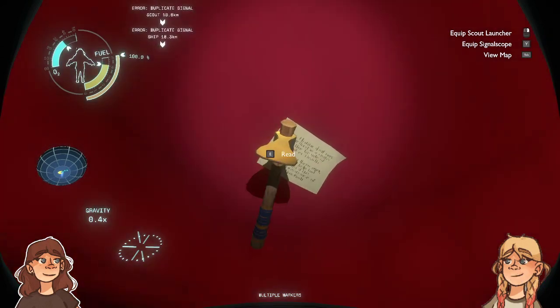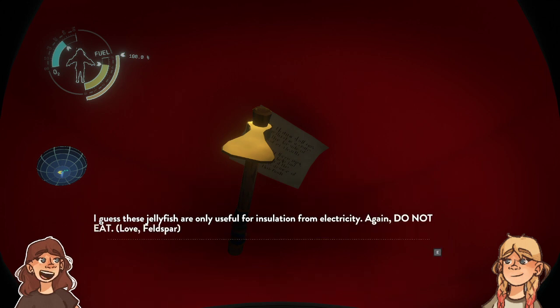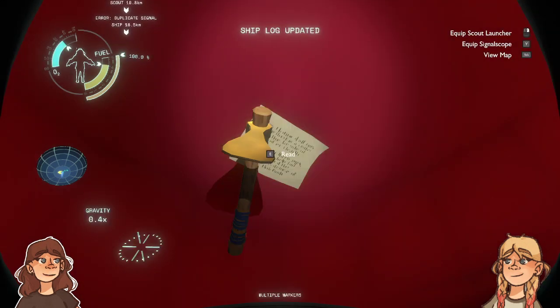Whoa. Note to Feldspar. Do not eat this, even if you are dying. It would be too sad if this were the last thing you ever ate in this life. I guess these jellyfish are only useful for insulation from electricity. Again, do not eat. Love, Feldspar.